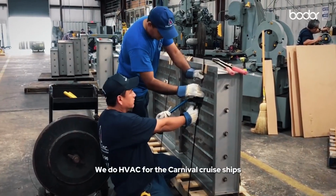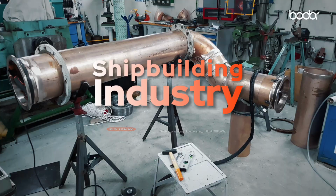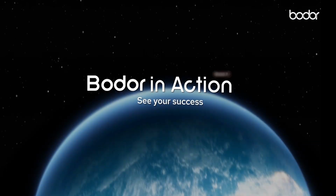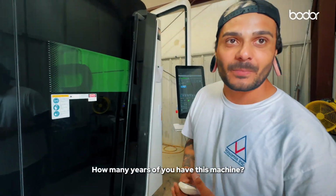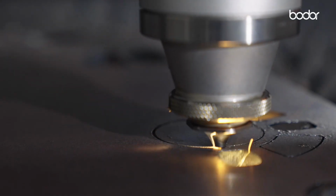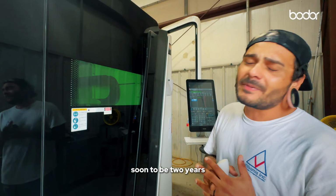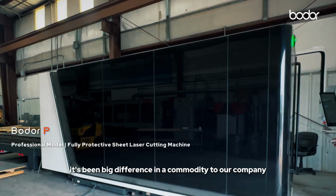We do HVAC for the Carnival cruise ships as well as the Navy ships. So how many years have you had this machine? We've had this machine for roughly almost, soon to be, 2 years. Since we got it, it's been a big difference in commodity to the company.